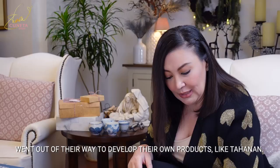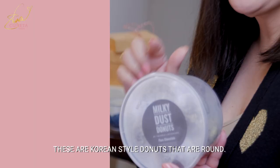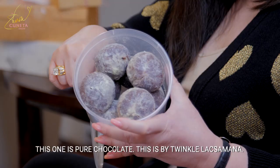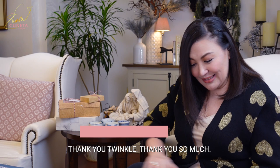And this is one of them, Milky Dust Donuts. These are Korean-style donuts. Now, they're bilog. Bilog po siya. Okay, there you go. Ayan pong itsura niya. Ayan po. May cream siya sa loob. So, this is ano pa lang. This is pure chocolate. Okay. This is by Twinkle Laksamana, by the way. Thank you, Twinkle. Thank you so much.